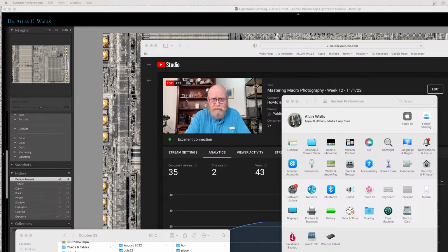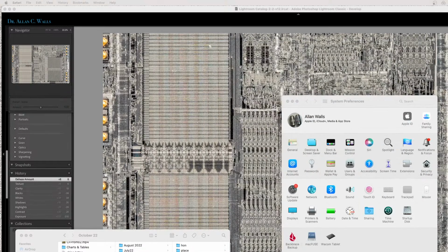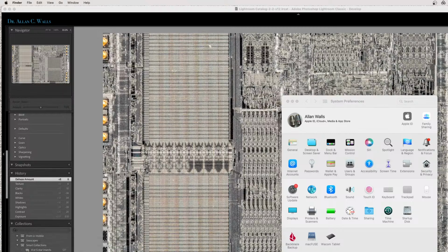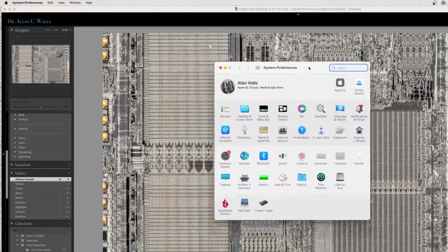That's YouTube as well. That'll put you off because my lips are moving in a different time zone. I'll move that back. So now I can't see what's on the screen. There. Okay. I was taking a picture of some computer chips. Very nice, isn't it? Very detailed.